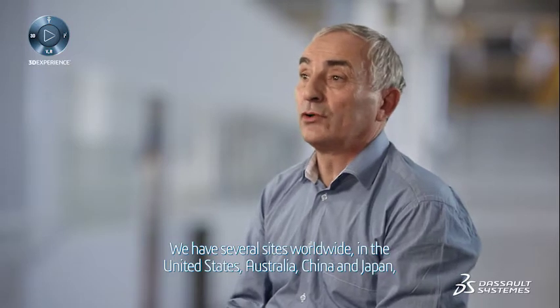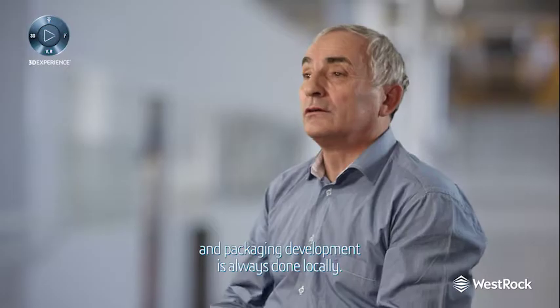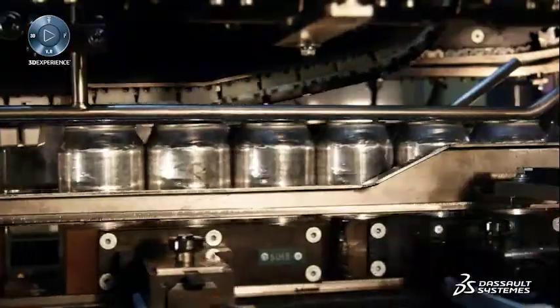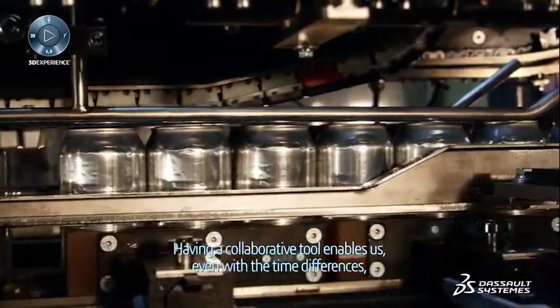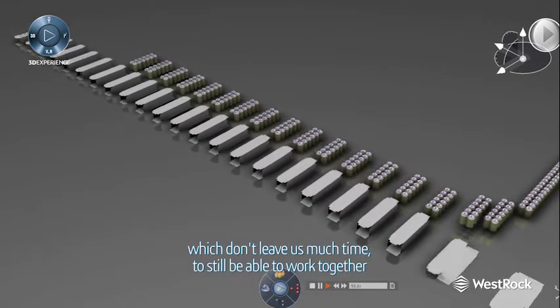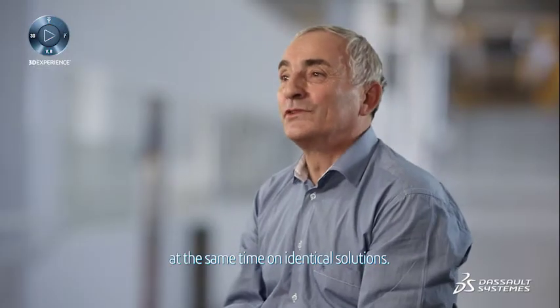We have several sites worldwide in the United States, Australia, China, and Japan. And packaging development is always done locally. Having a collaborative tool enables us, even with the time differences, which don't leave us much time, to still be able to work together at the same time on identical solutions.